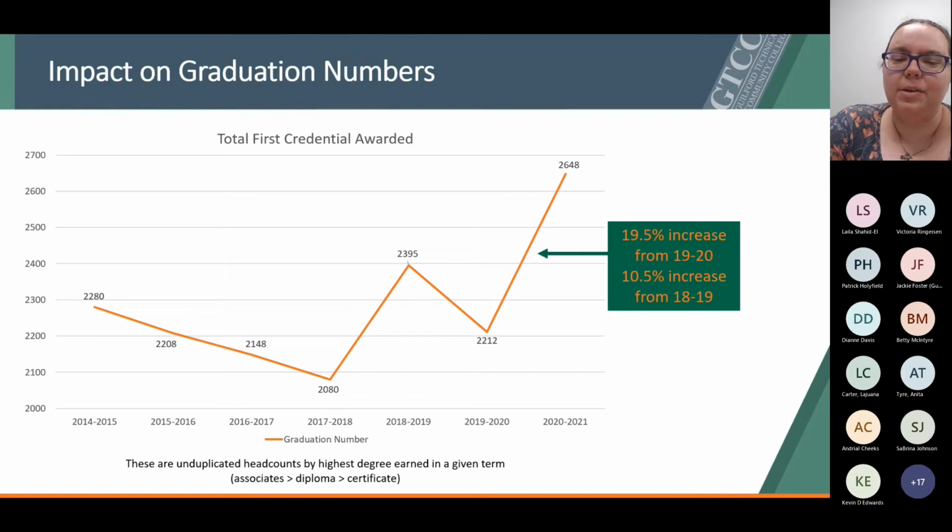So no matter how you look at the data, it was a large impact just from Finish First, because we had been doing the auto graduation and reducing the barriers to graduation before Finish First, and we still weren't getting those high numbers. So a lot of this was strictly due to Finish First.